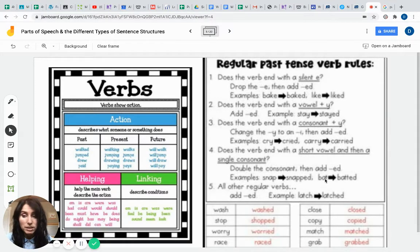Case with bat, that's a CVC word. I'm going to double the consonant, which is the T, and add ED. All other regular verbs, all you have to do is add ED. Okay, and these are examples of what those would look like. Hopefully that makes sense and that was a healthy review.